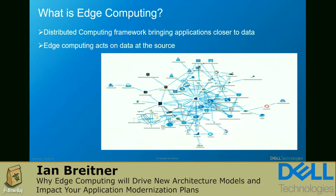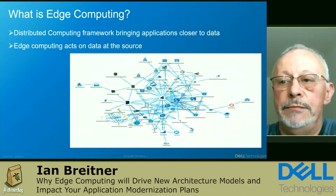Santosh Rao from Gartner says, organizations that have embarked on a digital business journey have realized that a more decentralized approach is required to address digital business infrastructure requirements.